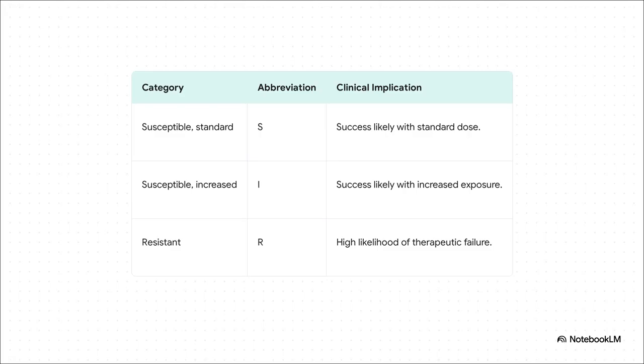Now, when you look at these categories, the real clinical sophistication here is in that I category for increased exposure. It's not just a maybe. It's the lab sending a very specific message. It's saying, look, this drug can work, but you're going to have to hit the pathogen harder. This is what allows for true precision medicine. We can adjust the dose, change the frequency, optimize the therapy to beat the bug, instead of just giving up on a potentially useful drug.